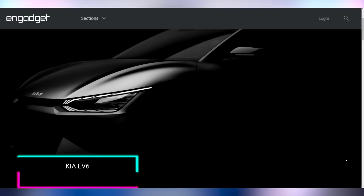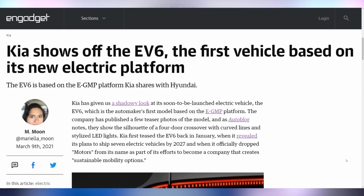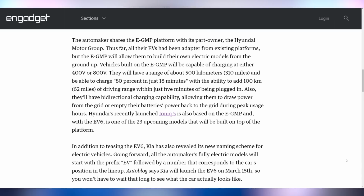They're gonna be announcing the EV6 sometime soon with that teaser picture, as you can see right there. Kia is partnering up with Hyundai. They're gonna be using the same battery platform, and Kia is gonna be rolling out their new electric vehicles. They're actually gonna preface them with EV so that you know they're their electric vehicle, which makes a whole lot of sense. They're gonna have several cars in their lineup. I believe it was 7 by 2027 or 5 by 2027. Regardless, they're not fully going electric in the next 4 or 5 years.